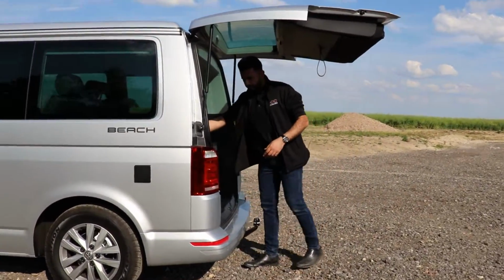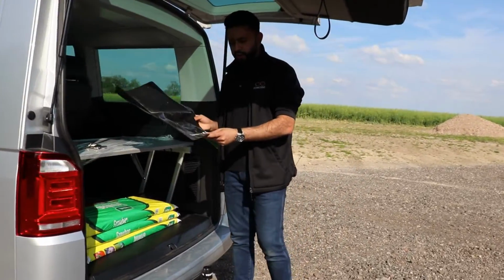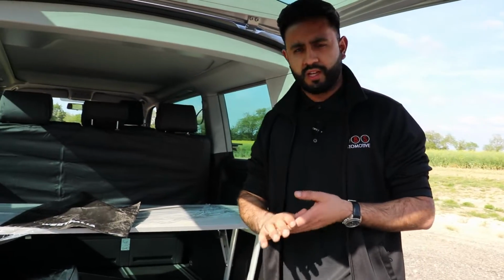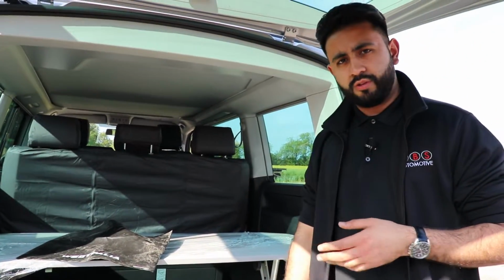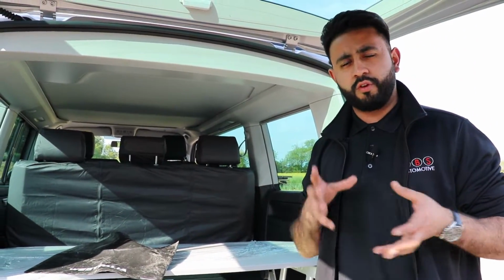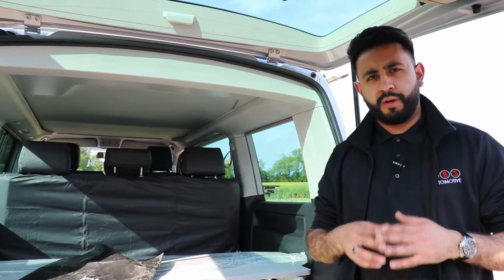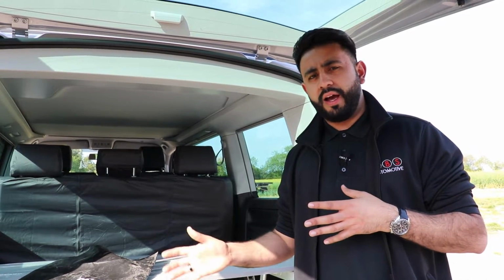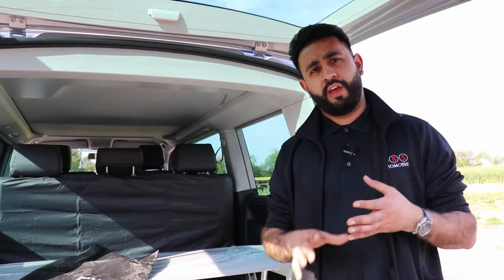So what we've got here is the Westfalia bag. The reason why we use a Westfalia, always try to use Westfalia or a Witter on these particular vehicles. On VWs we always try to go down the route of a Westfalia, but much for muchness they are both very, very good bars. The reason why we've opted for a Westfalia on this particular vehicle and mostly VWs is because it's a line fit bar.